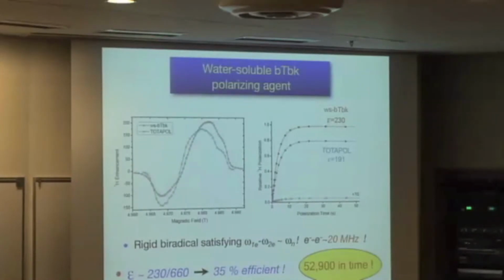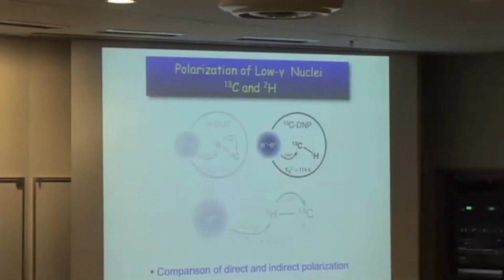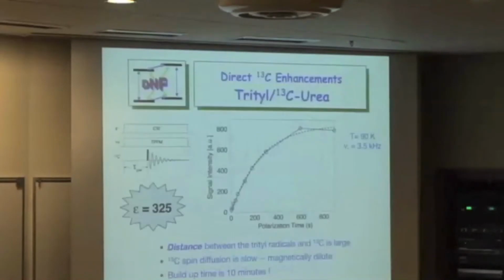All right. So that's the way the so-called cross effect works. You transfer polarization from the electrons to the protons, and then to C13. Now, we can also transfer directly from electrons over to C13. And if you do that, you measure the enhancements. Well, this is something called trityl radical. That's a narrow line radical. So if you just irradiate with CW, do decoupling, and wait some time here, you can watch the build-up curve, and you get a factor of 325.